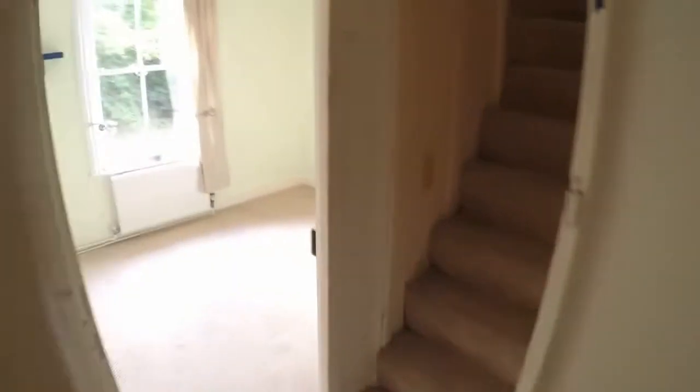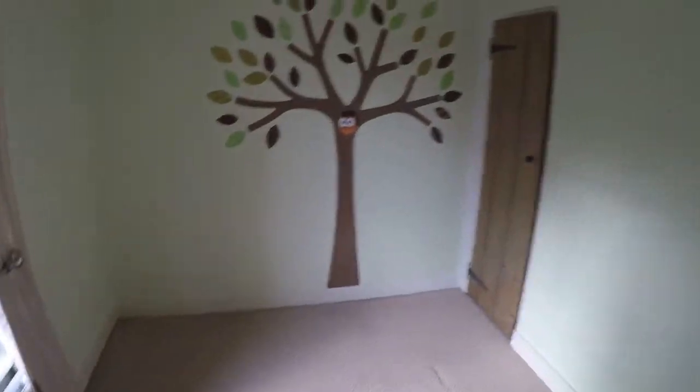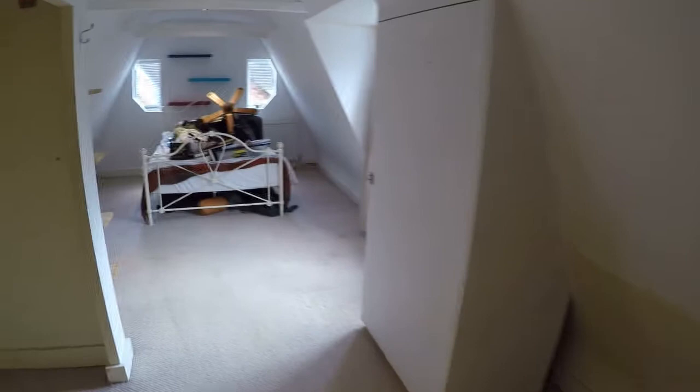Ideal nursery or office, this, I think, isn't it? Yeah, our vendors had it as a nursery, so it worked perfectly. Looks out to the front garden. Little storage cupboard under the stairs.